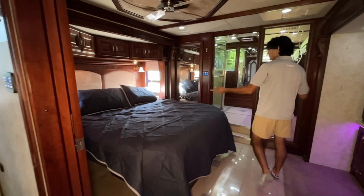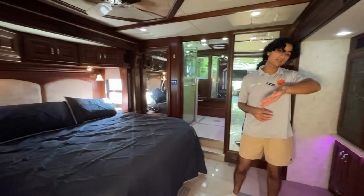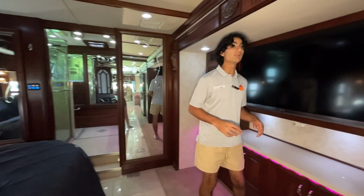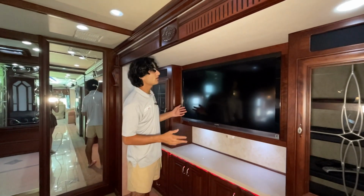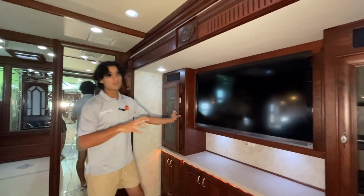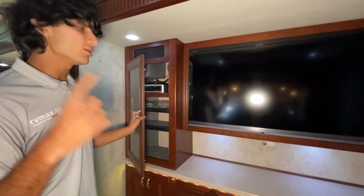So here is our master bedroom space. You've got a huge king size bed, ton of space, full wall slides, so that whole hallway goes out in addition. And I'm 5'11", so I can still stand under here. We've got a large Sony TV across, as well as our dedicated home theater system, a Bose system, just for the back of this coach.